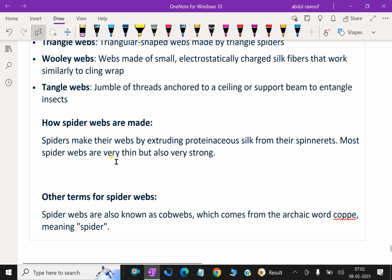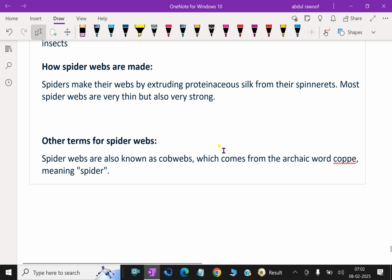How spider webs are made. Spiders make their webs by extruding proteinous silk from their spinners. Most spider webs are very thin but also very strong. Other terms for spider webs: spider webs are also known as cobwebs, which comes from the archaic word "coppe," meaning spider.